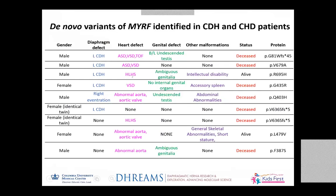Interestingly enough, it was not just those two congenital anomalies, but you'll see in the column called genital defect, some of them also had other genitourinary malformations. Some of the babies had ambiguous genitalia, some had undescended testes, which is milder, or in fact had no internal genitalia. We also saw in some cases other associated anomalies, so it looked like this was a gene having effects in multiple dimensions.